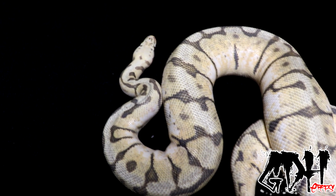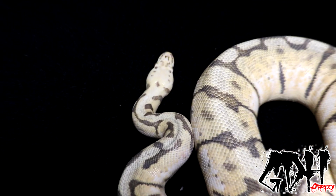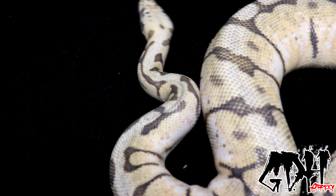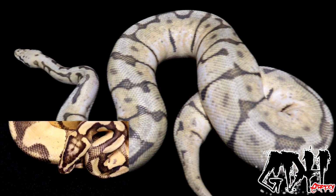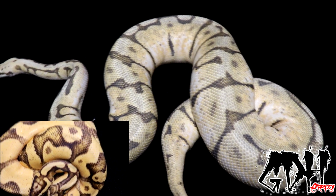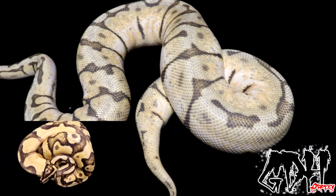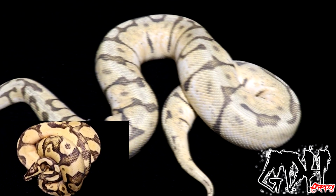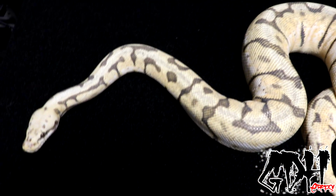Okay, next up we have this big female killer bee. She's getting ready to go into her pre-lay shed. She was bred exclusively to the Firefly Enchi yellow belly. So her being a killer bee, every baby will be guaranteed pastel. And then we can get some super pastel, Enchi, yellow belly, fire combos, all that stuff that's in between there. I didn't think she was going to go for me, and then I gave the Firefly Enchi yellow belly another couple rounds with her, and sure enough, she ovulated.